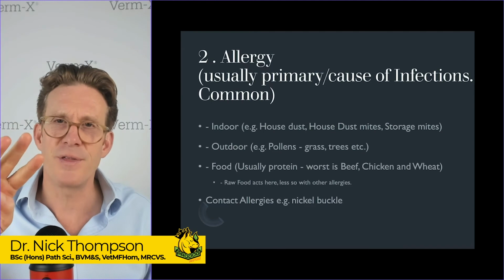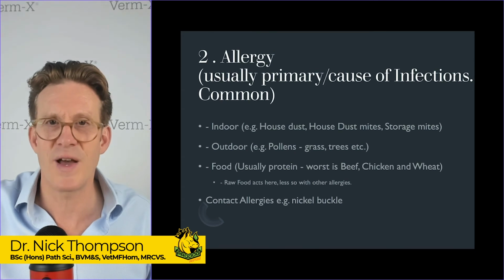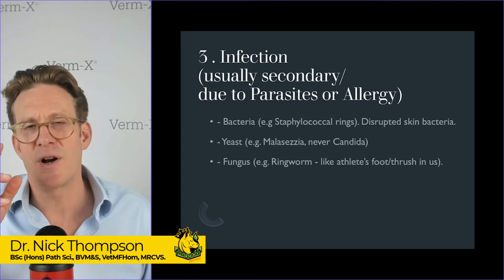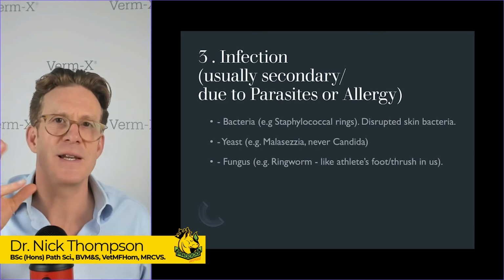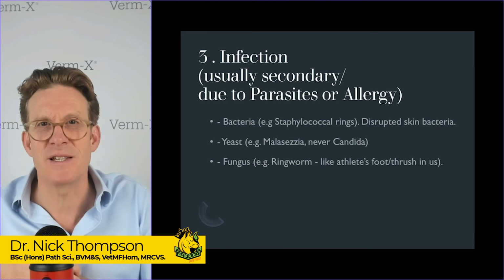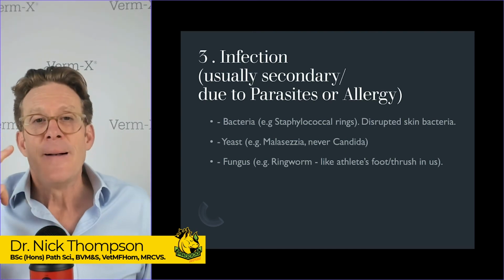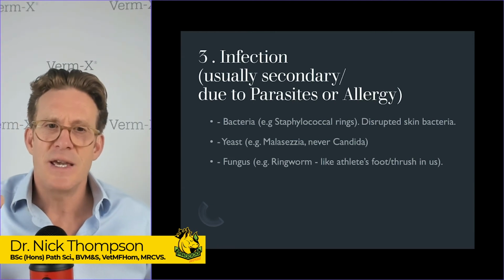So the third thing, so we've got fleas and parasites, we've got allergies, and the third thing is infection. Okay, because when you damage your skin, it can become infected. Everybody has bacteria and yeast and fungus on their skin as a normal course of events. It only becomes a problem when that skin is damaged, altered, moistened, reddened, that these things tend to take off. Okay, because they're usually secondary to the parasites and the allergies of this world. Again, there's three common infections. We've got bacteria, yeast, and fungus.